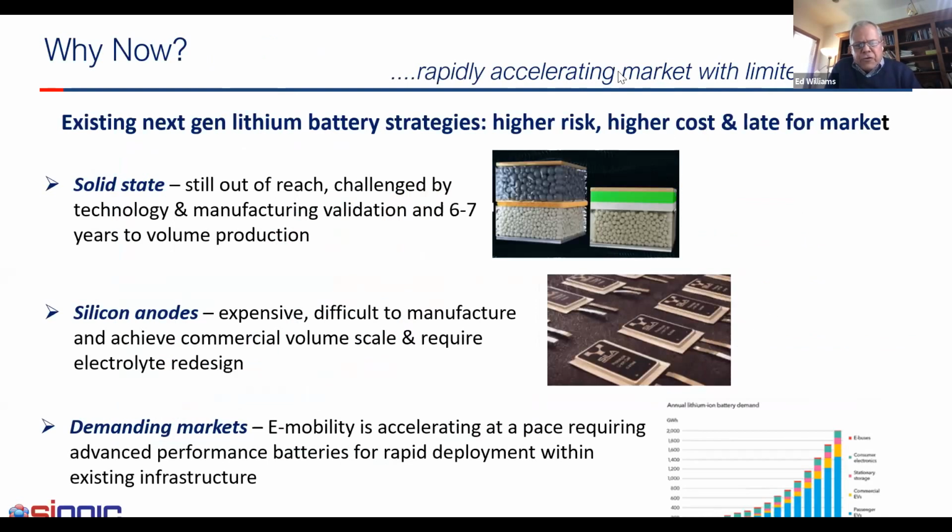When you look at the next generation lithium-ion battery landscape, there's two primary drivers of technology under consideration. One is solid state, and the second, silicon anodes. The solid state will entertain a lithium metal anode. And while the technology is promising, there's numerous technology and manufacturing challenges of substance out ahead of it. And at best, it'll be 6 to 7 years, perhaps even longer, before it hits mainstream volume production.